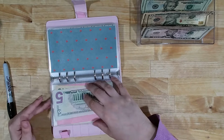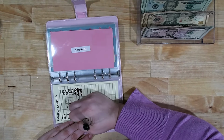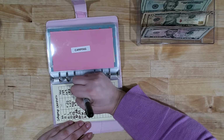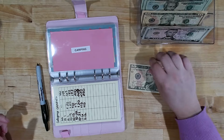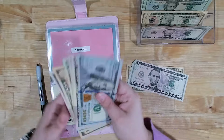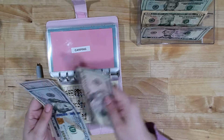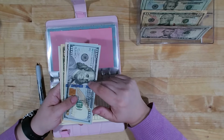All right, next up is camping. Camping today is gonna get $15, which should bring this up to $250. So we're gonna add a 10 and a 5. I did go in and do some cash condensing last week, so these are a little bit easier to count. I don't have quite as many small bills.